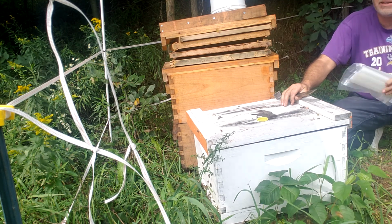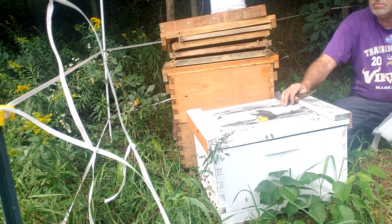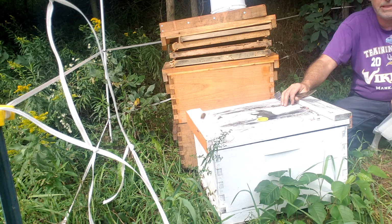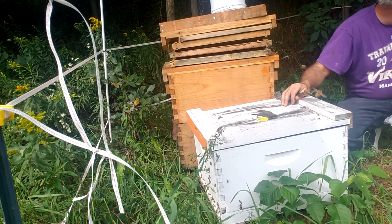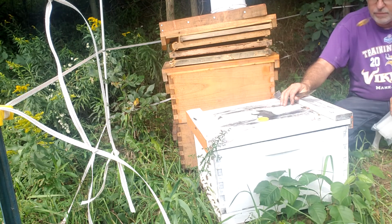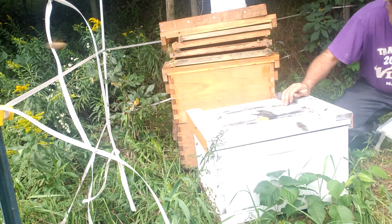Bees are really active today. They must be hitting the goldenrod really hard because, like I said, everything was washed off. I mean, it poured for the last week. Today's the first day they've actually gotten out. They are really, really active today. So I need to get in here and take a look at what's going on. Hopefully they're not too ornery. Let's go take a look.